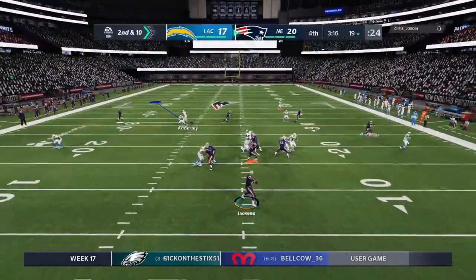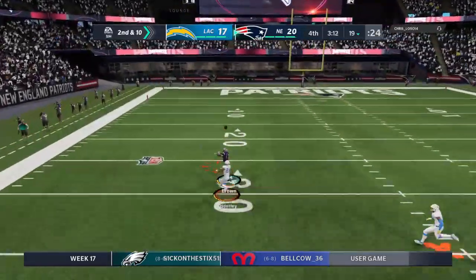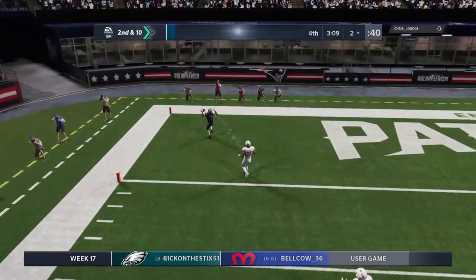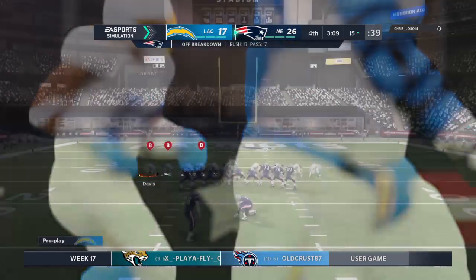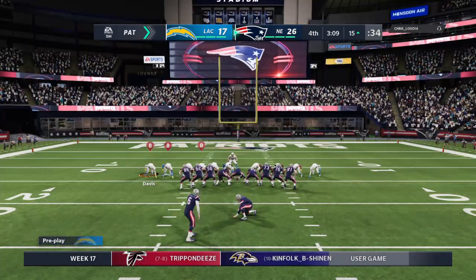Play action. It's Jackson. He's going deep for Brown. It's caught inside the 25, and all the way in. Touchdown, New England. A.J. Brown, 81 yards. And the Patriots, they add on to their lead.